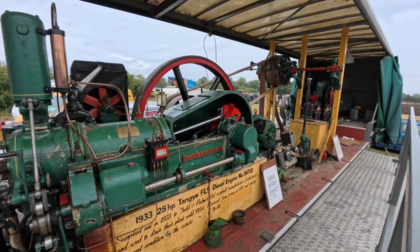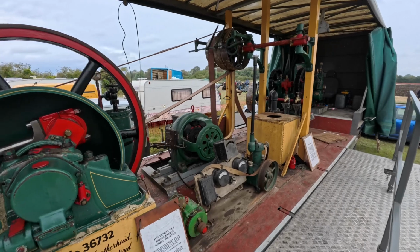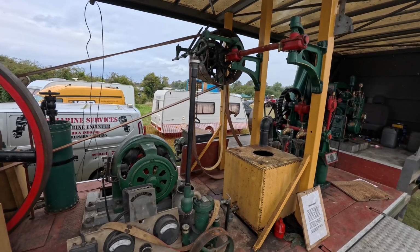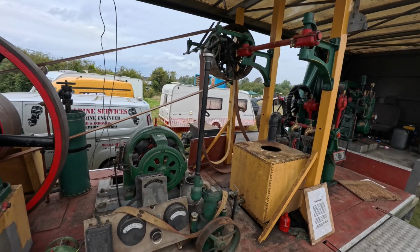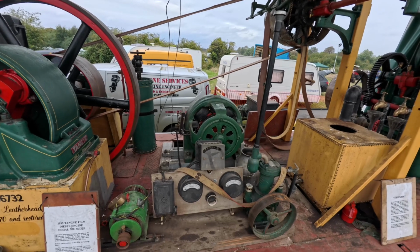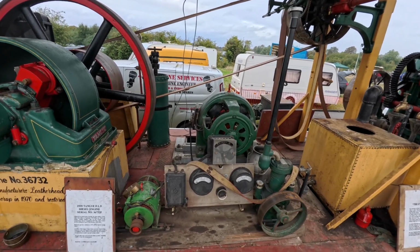And basically what it represents is what you would have had in a stately, what we now call a stately home. It's driving line shafting at the top there for various duties such as wood sawing and all sorts of things that go on the estate. It's got a generator there as well, for making electricity to charge up batteries, so that when the engine wasn't running they could have electricity at night.